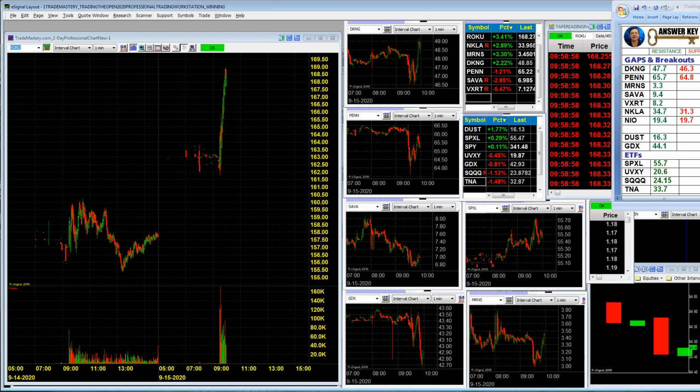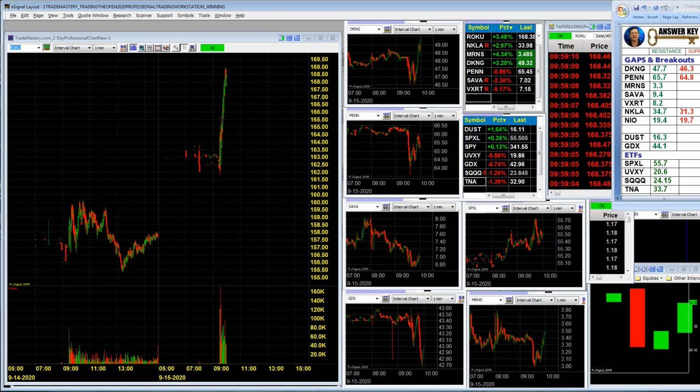So 170.4 would be the earliest I'd go long. And I'd be more keen on shorting this on a loss of 167. So say 166.80 or so would be a short trigger.